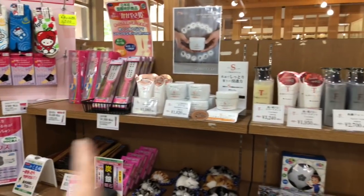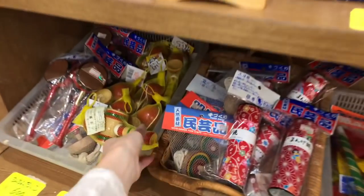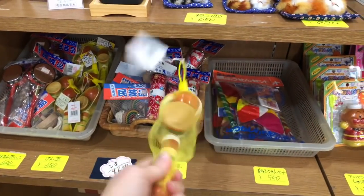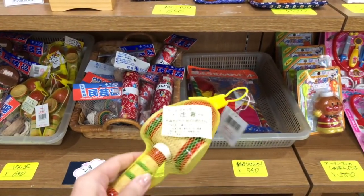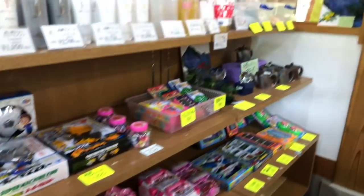So then we have some beauty products. Then some souvenir. You must know this. You have to put the ball on the... How do you call that? Kendama. Voila.